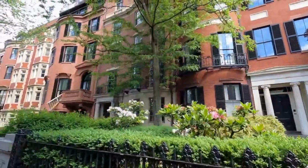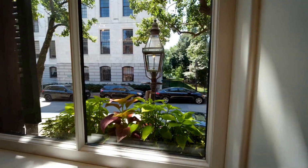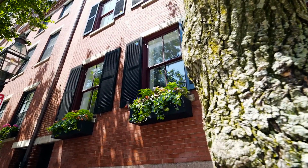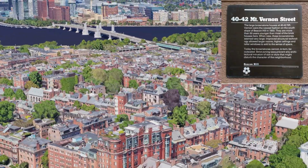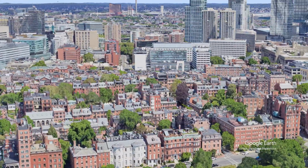The majority of Mount Vernon is of course residential, however towards the end of the street there's a coffee shop, restaurant, a church, and several offices within the red brick brownstones. On the left side of Mount Vernon, at 40 and 42 Mount Vernon Street, are two of the first houses in the neighborhood to be built of brownstone rather than brick. These were built for a prosperous individual in the early 1800s.